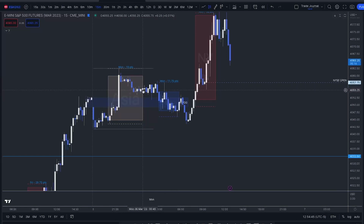So I've talked about broadening formations in the past, but this we would call a tightening formation with respect from session to session. So we're seeing a consolidation, and on these days we can look at it like one of two things. It could either be an AMD, so an accumulation, then a manipulation on one side, and then a distribution the opposite way. So whatever way it first breaks the consolidation, that would be kind of like a Judas swing.